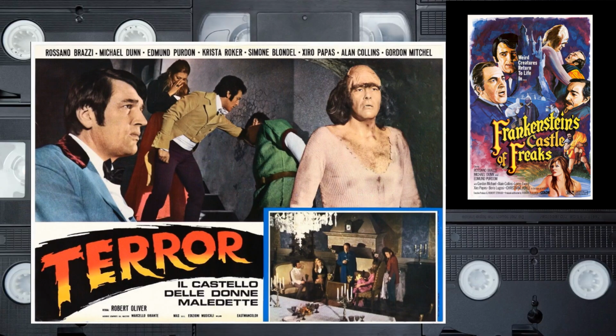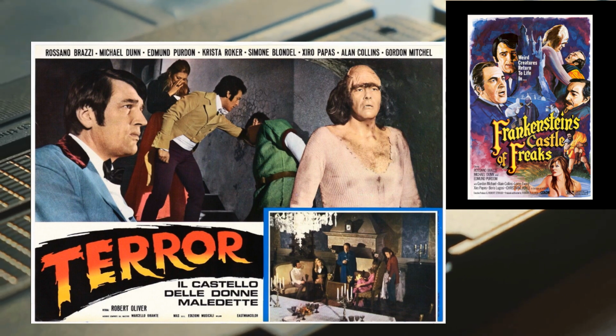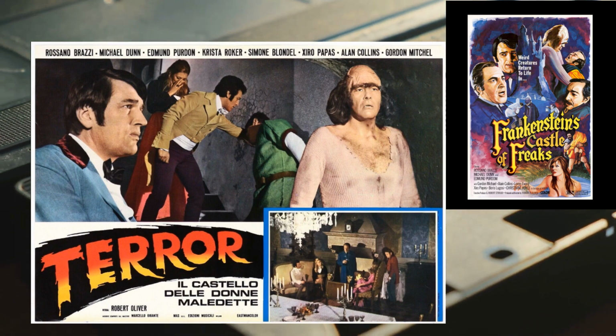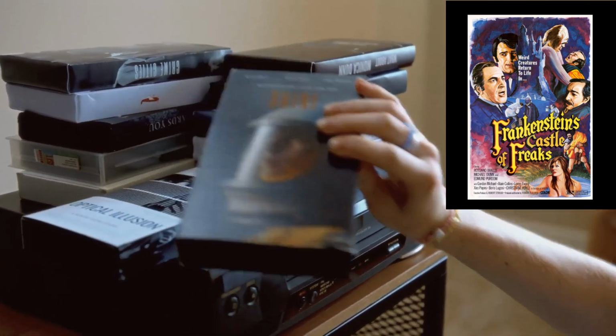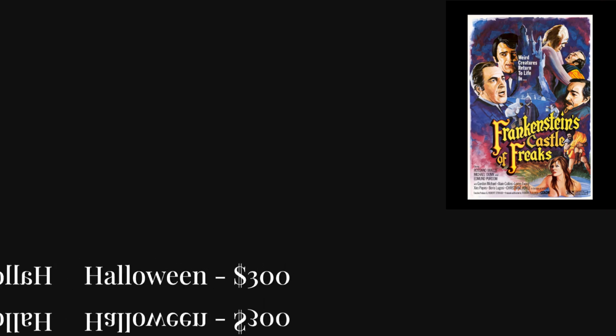Despite its flaws, or perhaps because of them, the film has gained a cult following over the years, with fans appreciating its unique brand of schlocky entertainment. Today, VHS copies of this cult oddity can sell for a respectable $500, proving that sometimes, the strangest films are the ones that endure. So if you're in the mood for a truly bizarre cinematic experience, dust off your VHS player and prepare to enter Frankenstein's Castle of Freaks.